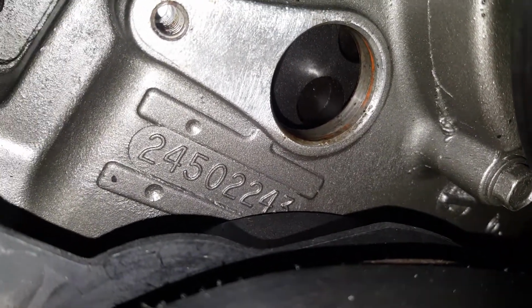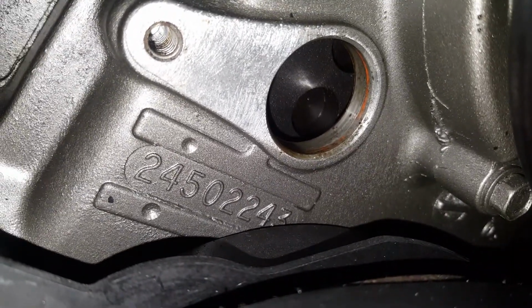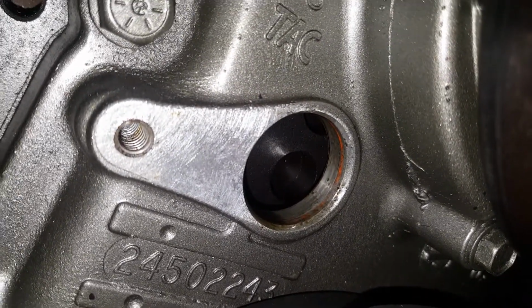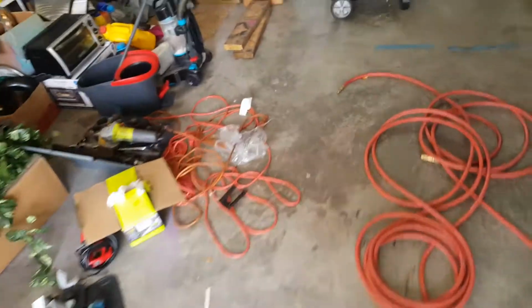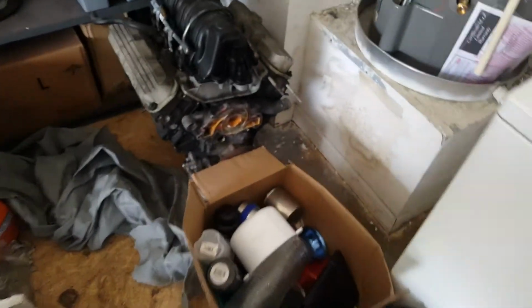I'm assuming it has magnetic pieces on the sprocket itself that measure timing when they send an electrical pulse through the sensor itself. And I guess it'll send the reading back to the ECU or PCM, whichever one it works with. So yeah, I'll take this sensor right now and we'll go to the junkyard motor, which is a little bit easier.